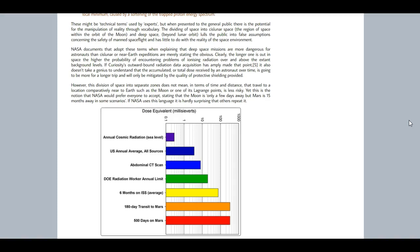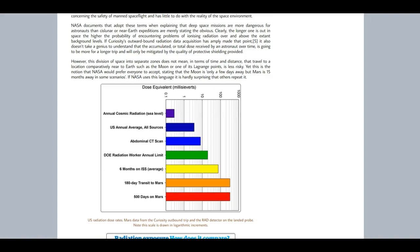The dividing of space into cislunar space, the region of space within the orbit of the moon, and deep space beyond lunar orbit, lulls the public into false assumptions concerning the safety of manned space flight and has little to do with the reality of the space environment. NASA documents that adopt these terms while explaining that deep space missions are more dangerous for astronauts than cislunar or near-Earth expeditions are merely stating the obvious.